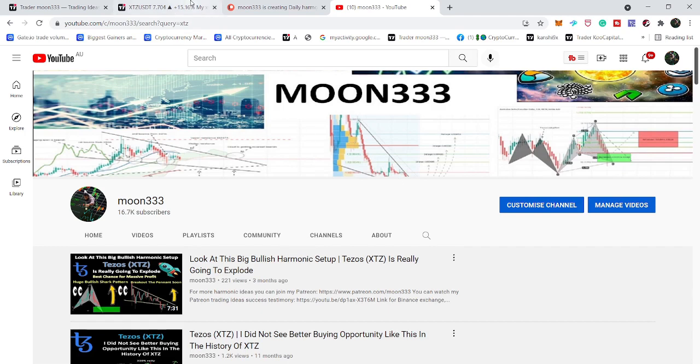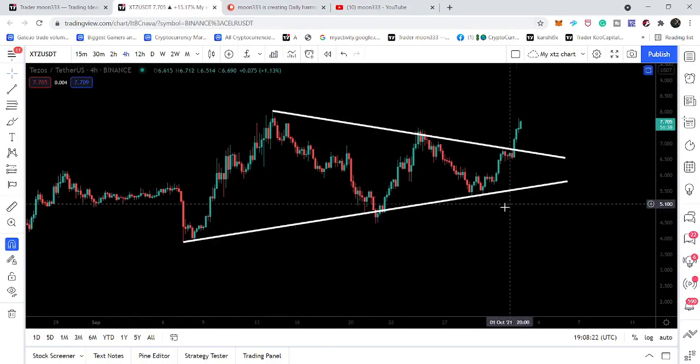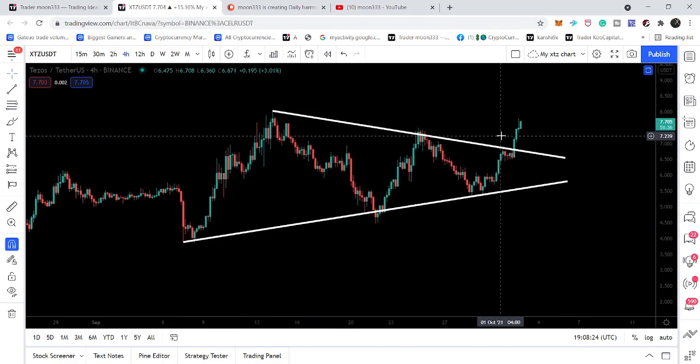After a long term, the price line of Tezos has broken out this resistance of the symmetrical triangle, and in today's video, I'm going to show you what can be our next target.